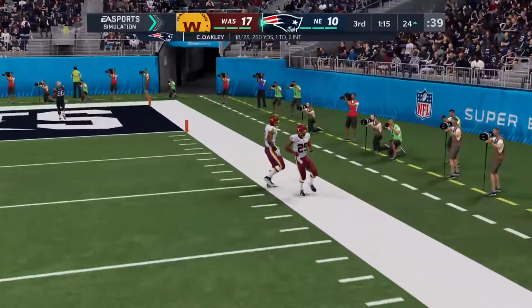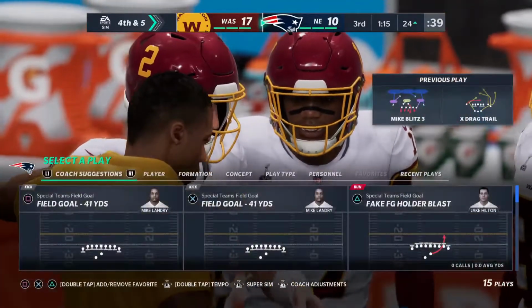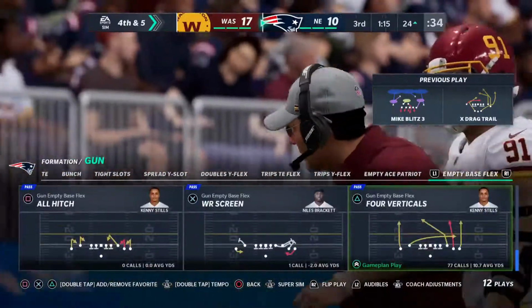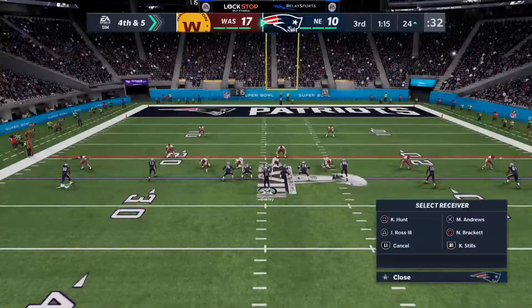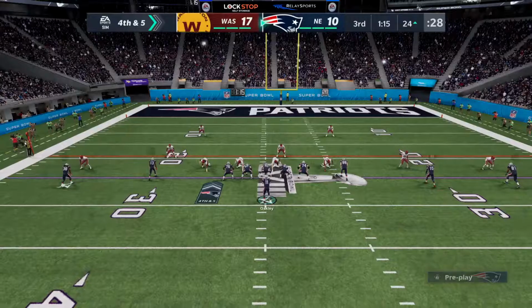Strong coverage by Washington, and now 4th down. The passing windows are just not there, and that's just another example of how great this defense has been all game long. And that's exactly what a top 10 defense can do. They can really change the game tempo and frustrate you as you try to execute offensively.